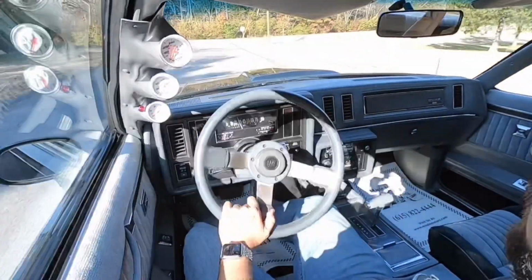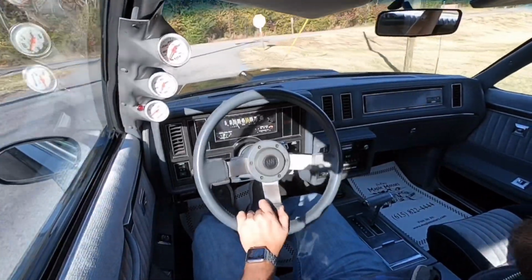This car runs and drives great. Feels good. It's got plenty of power, that's for sure. That's what it was made for.